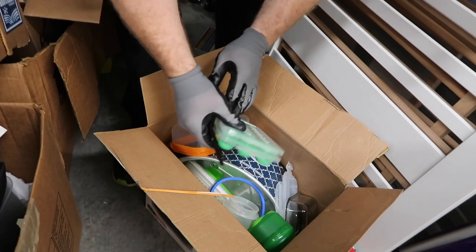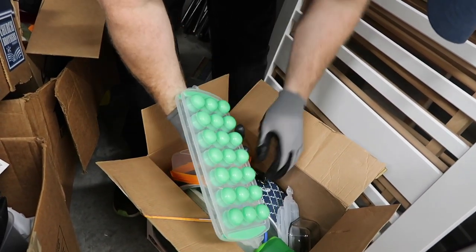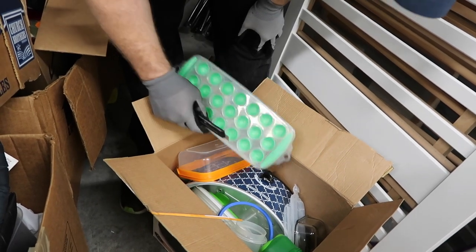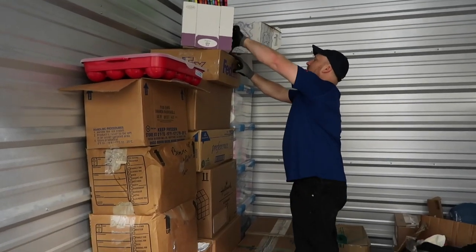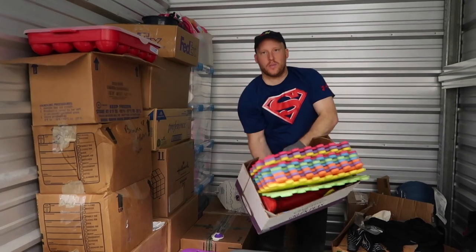So it looks like we have... What are these things for? Are they little ice trays? I don't know, it's rubber. Here's a crock pot in here. Does Grandma want a crock pot? I think she has one. Does Grandma want everything? Alright. These are really cool. You put them together for kids.